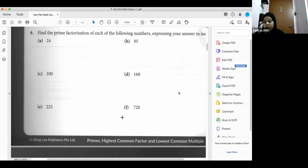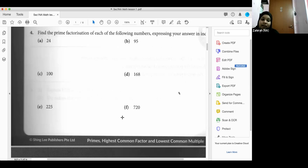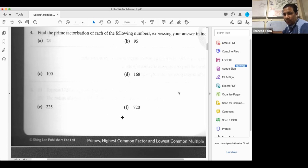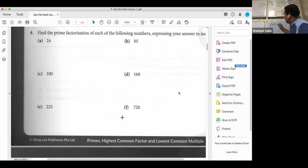2 to the power of 4 times... Hayan, you finish here? From small to big, right? Times 3 times 5 to the power of 2. Good. Hayan, have you finished? What's your answer? 2 to the power of 4 times 9 times 5. Okay, now I ask you, 9 down here.